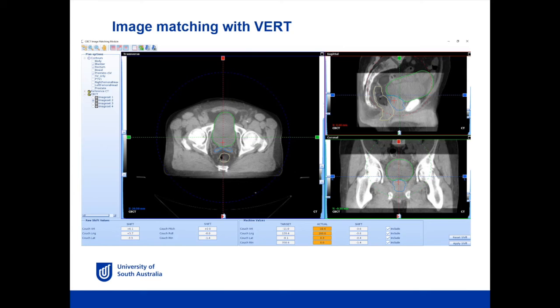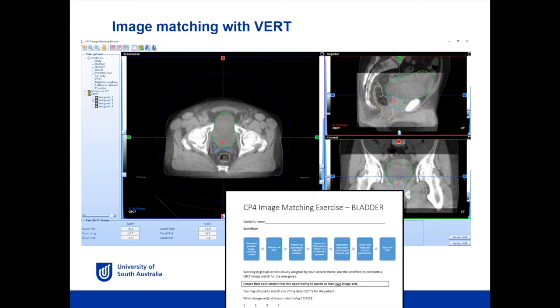Students used the VERT software for cone beam CT matching, where they completed a series of cone beam CT matches for 3 different sites and had an associated worksheet with that activity.